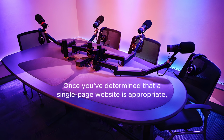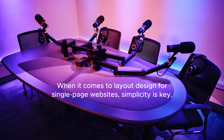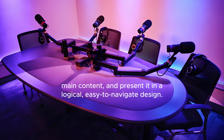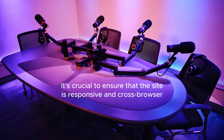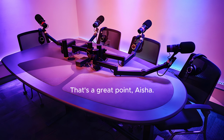Absolutely. Once you've determined that a single-page website is appropriate, the next question to consider is, how should you design the layout? When it comes to layout design for single-page websites, simplicity is key. Since you have limited space to impress your audience, focus on the main content and present it in a logical, easy-to-navigate design. It's crucial to ensure that the site is responsive and cross-browser compatible, given that users may access it from various devices and browsers. That's a great point, Aisha.